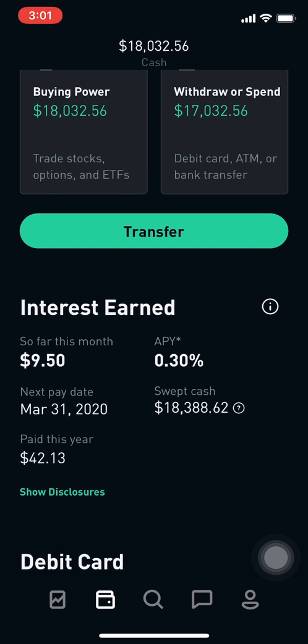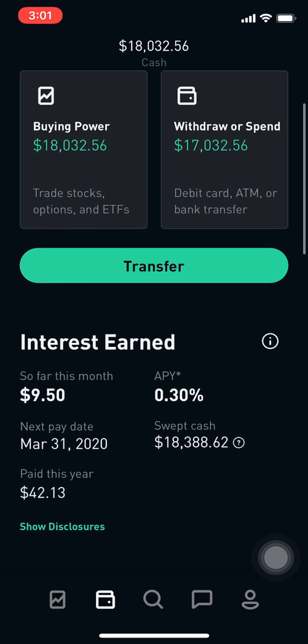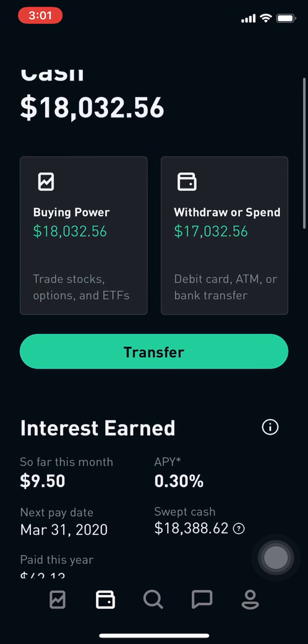And the next pay date is March 31st, 2020. What it does is it pays monthly based on the APY. Currently I have $18,388 in the swept cash account, and 0.3% I get for just storing my money there. So far paid this year is $42.13. I've had this feature since mid-January, and I've had that amount accrued the past 3 months.